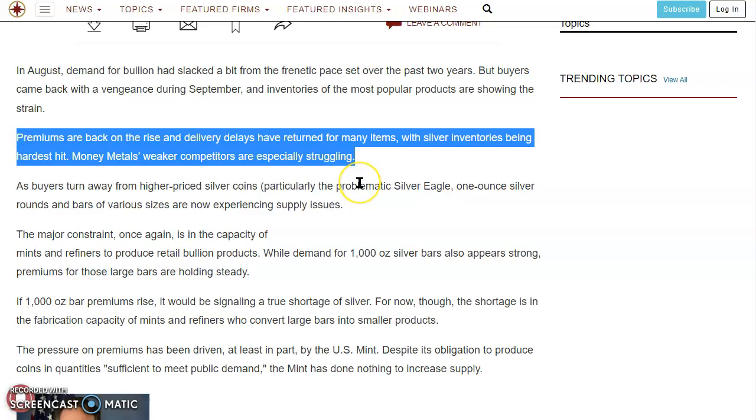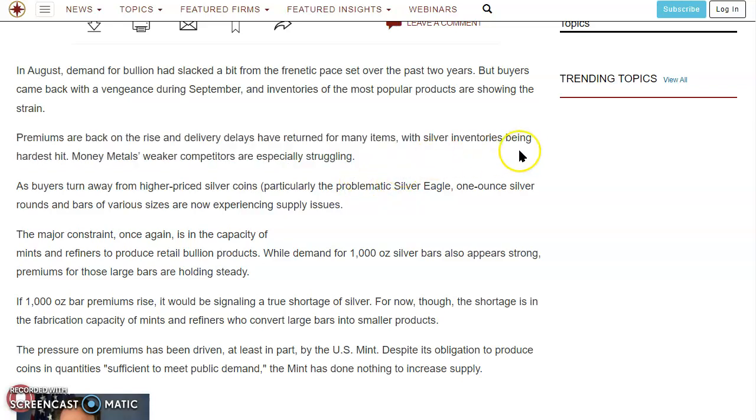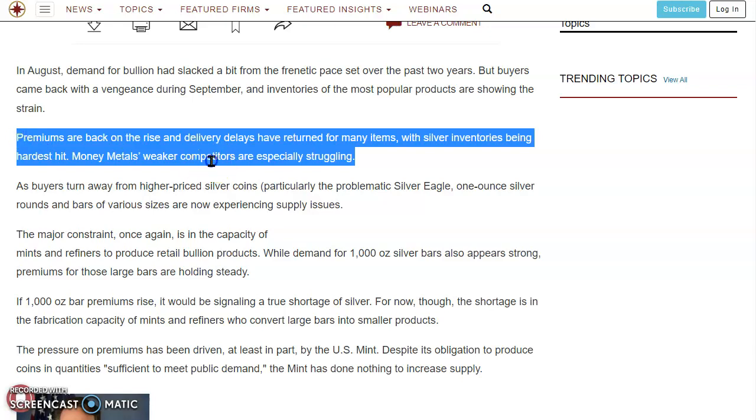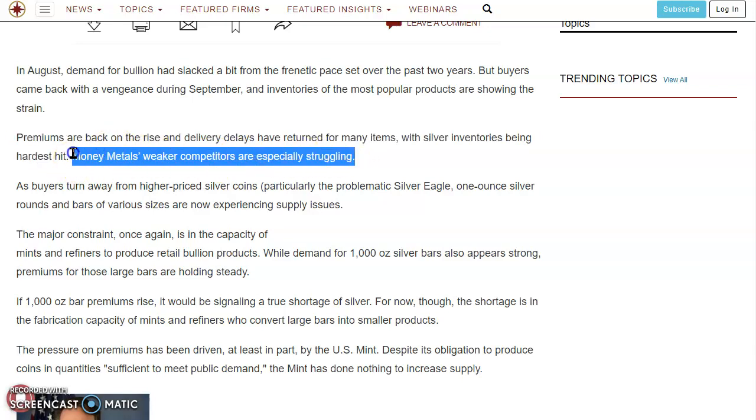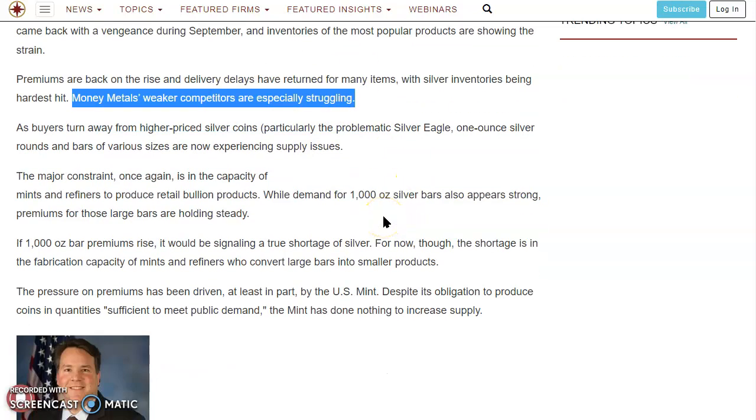Now, it says here, premiums are back on the rise, and delivery delays have returned for many items, with silver inventories being the hardest hit. Money Metals, weaker competitors are especially struggling. Ouch. I don't know if they needed to take a shot there, but I think what they're saying is, we still have product in stock. As buyers turn away from higher priced silver coins, particularly the problematic Silver Eagle, 1 ounce silver rounds and bars of various sizes are now experiencing supply issues.